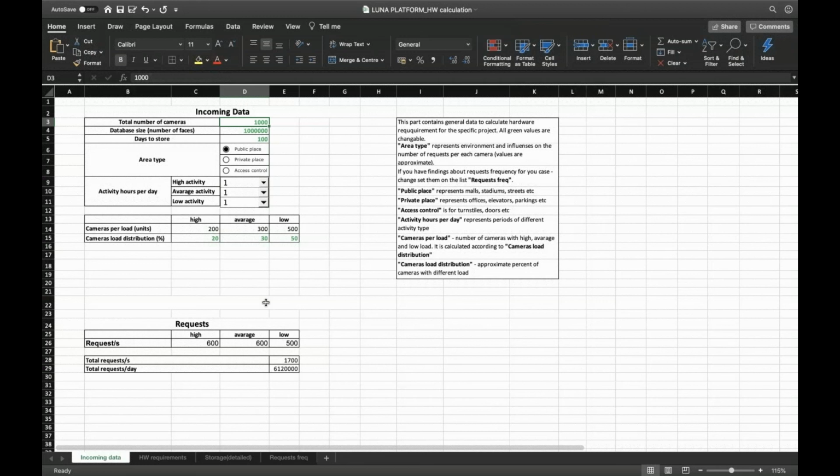Yes, that's exactly correct, because you may have one instance of Luna platform, which will be processing all incoming requests from the plugin, and then you will be displaying it across your multi-cluster implementation. Okay, great.